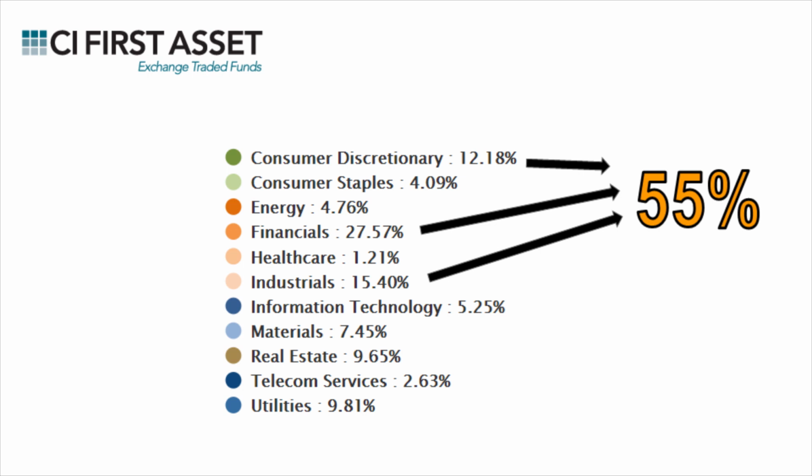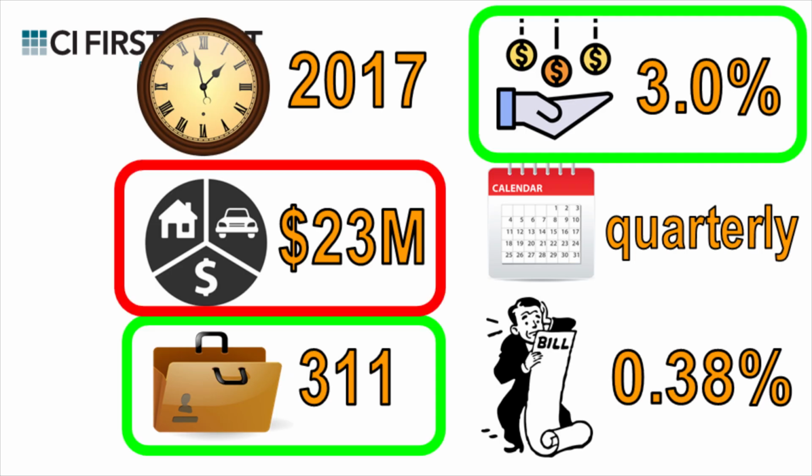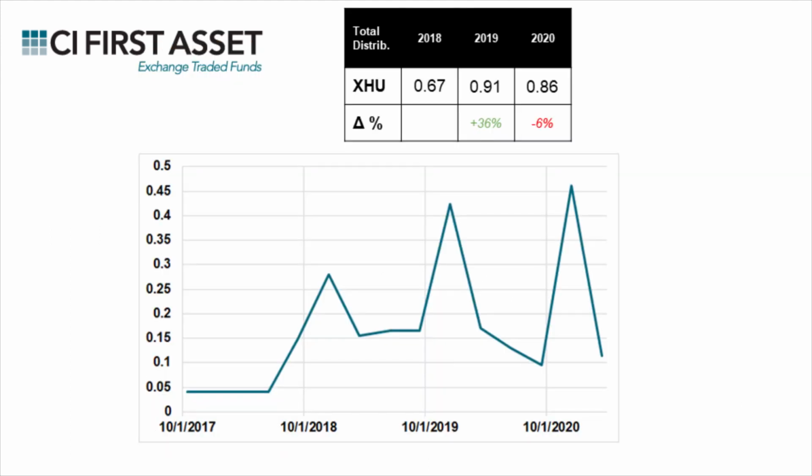For sectors, it's concentrated in financials and industrials, and the top 3 represent 55% of the portfolio. On the profile, the dividend yield is pretty average and there's tons of holdings, but the fund is still really small. On dividend payments, it shows a spike on the December payment, and that represents roughly half of the annual dividend. Over time, on an annual basis, it hasn't really proven to grow.